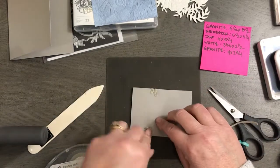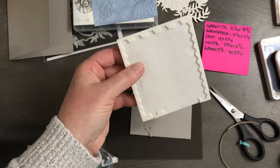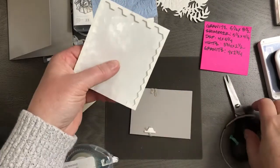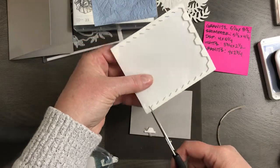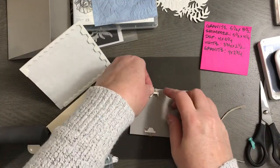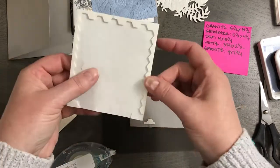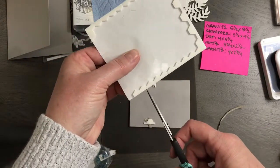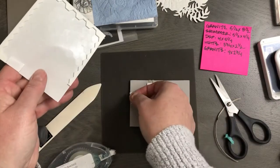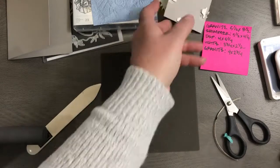All right, so now I'm going to use dimensionals. And we are getting down to the bottom of the barrel here. We're going to keep on using all these little nuggets along the sides. Don't throw them away. They still work. So I'm just putting some dimensionals right over top of those little edges, just so they don't come off on me. And now I can trim these up. There we go. So we'll be ready to use that.